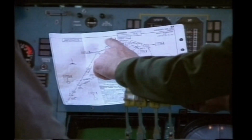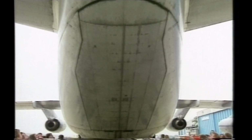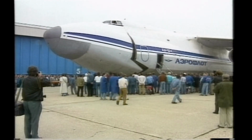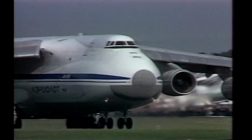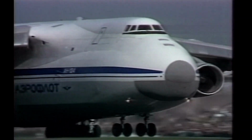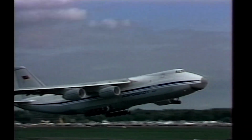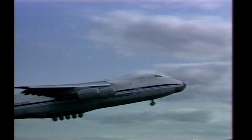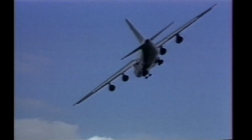The 124 Antonov and the American C-5 Galaxy are the first true giant cargo carriers. The technology to progress to larger craft is available. However, hangar sizes, parking bay sizes and runway lengths also determine how big we can go. Surprisingly, the largest aircraft ever built would dwarf the 124 Antonov.